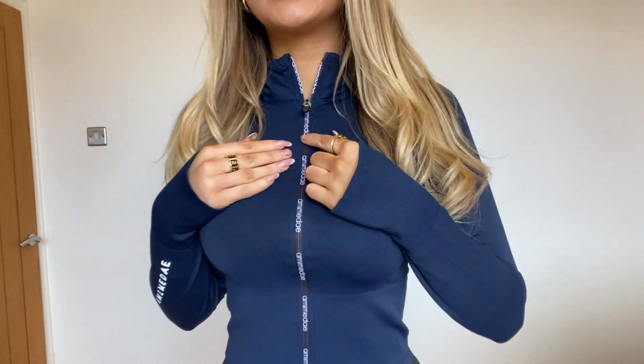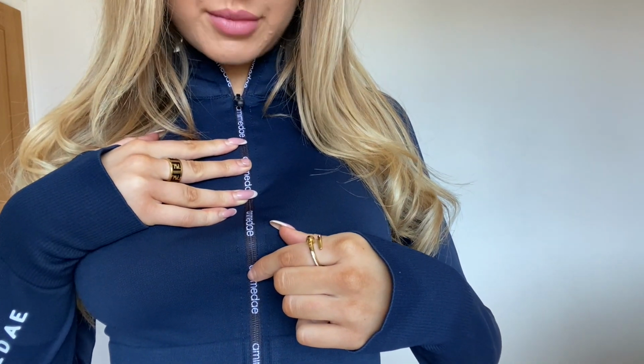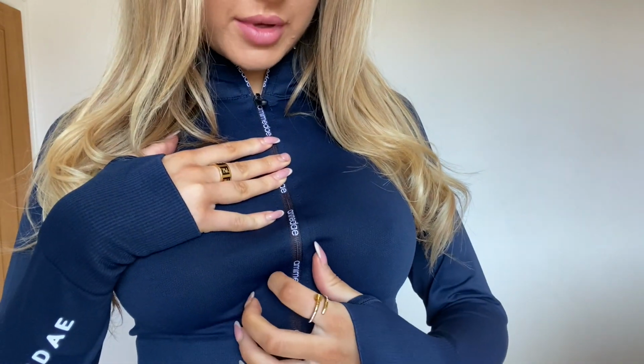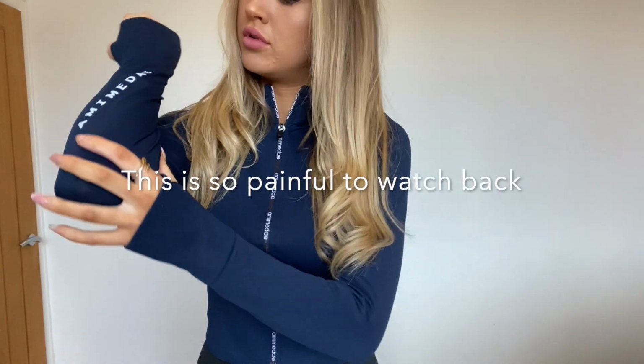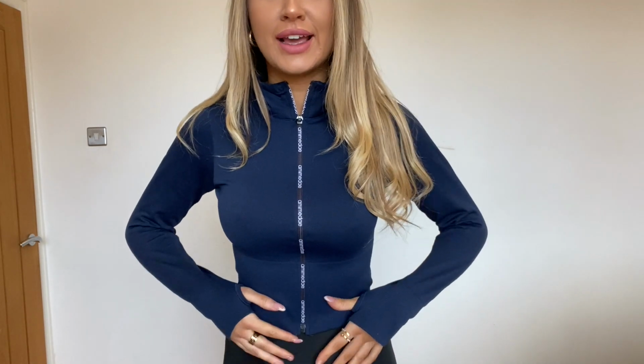It's this detail down here. It says Amimedi. You can have it like a low zipper, or you could have it as a high gym top, scuba vibe look. This is amazing. I got this in a size small. I'm not sure if you can get extra small.